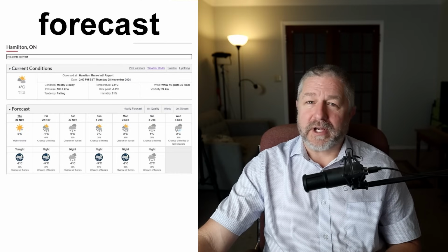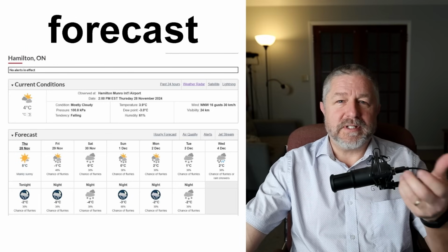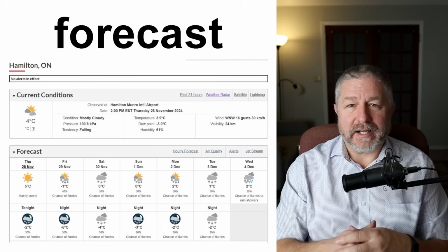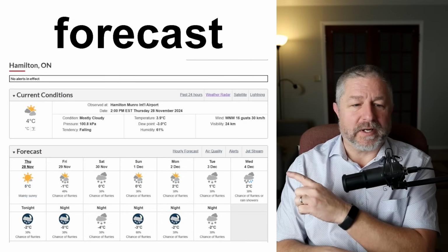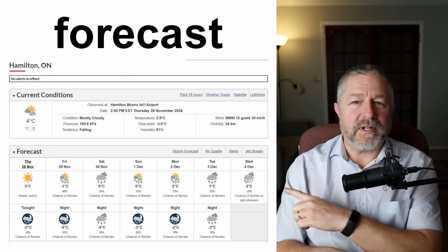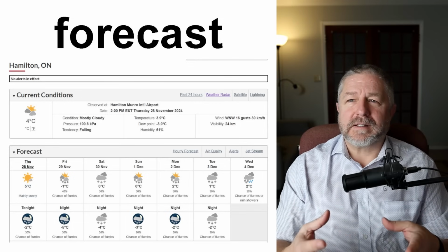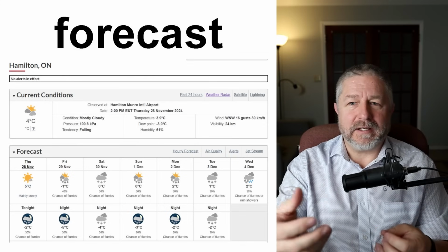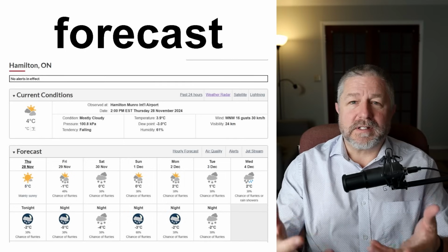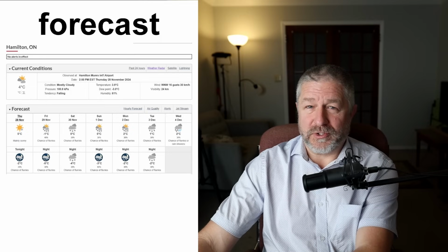You might want to check the forecast. So the forecast is, of course, a prediction as to what the weather will be like over the next few days. This is actually my forecast. So you can see Friday, the forecast is -1, 40% chance of flurries. You check the forecast when you're going away for the weekend, or you check the forecast the night before so you can decide what you should wear, how you should dress the next day.